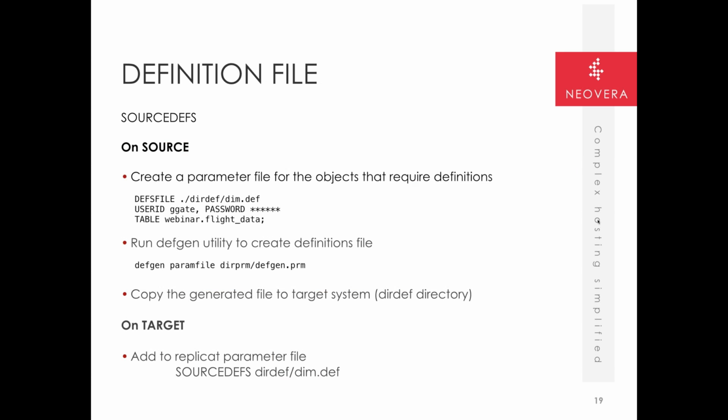Now, what we talked about was if they don't match. If you're going to a live reporting system, chances are they probably will match. But if you're going to a system where you're going to be aggregating data, or you're going to be changing the structures of the table that data is going to reside in, then you need to use a source definitions file. A source definitions file basically records the columns, the data types and things from the source system.